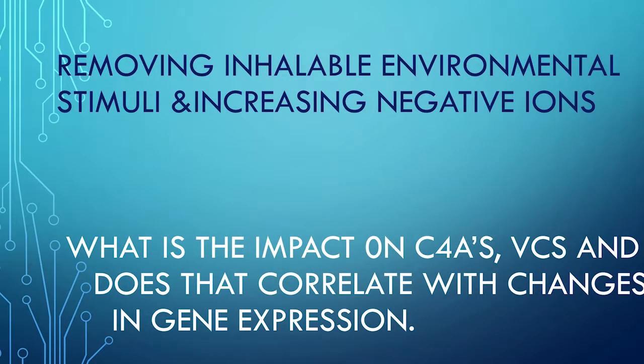Removing inhalable environmental stimuli and increasing negative ions. What is the impact on C4A's VCS, and does that correlate with changes in gene expression?